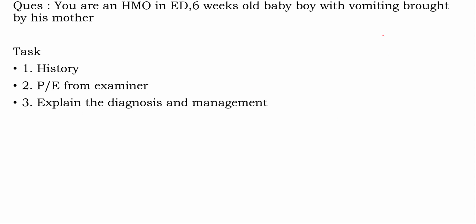All right, everyone, let's start again. Pyloric stenosis. Pyloric stenosis is a very important cause of vomiting in a child. So you are an HMO in ED, a 6-week-old baby presents with parents with vomiting. So mother brought a 6-week-old child. This is actually a typical age group who comes with pyloric stenosis.